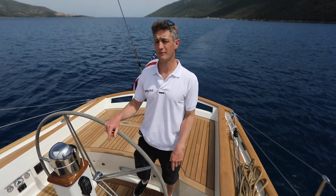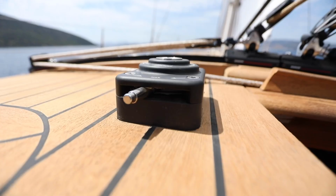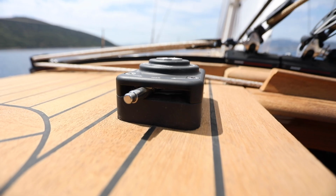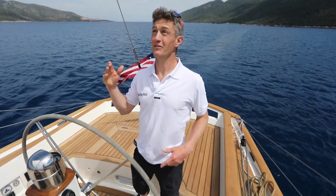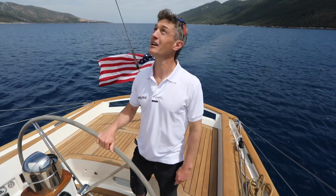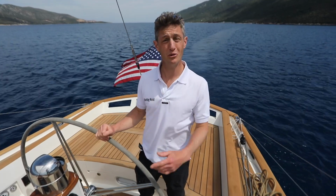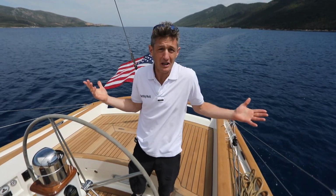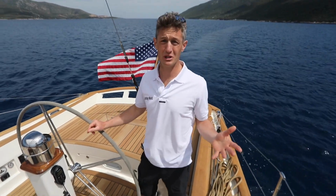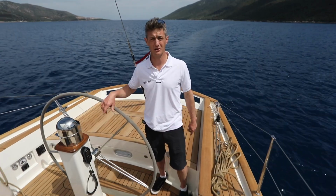Everything bar the traveller. The traveller itself is on the coach roof and is on a flatwinder system, which is manually controlled, which does mean that to adjust the traveller, and I do like having a traveller to get good shape out of that heavily roached mainsail, you need to move forward to the coach roof to do so. Maybe another owner might want to have a remote one, which they have on the larger yachts as well, so you could control that without moving forward or asking another crew member to do so.